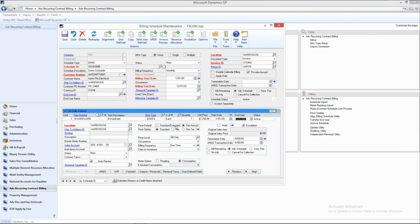So if you want the pricing based on what Dynamics GP would do with this item if I were to just throw it on an invoice, that's really what we're talking about with standard or extended. Of course, in GP, you have your choice. Standard pricing just simply goes to the price list, pulls the price list based on your price level. Extended allows you to create customer price books and price sheets. If you're using either one of those, we will bring it in.